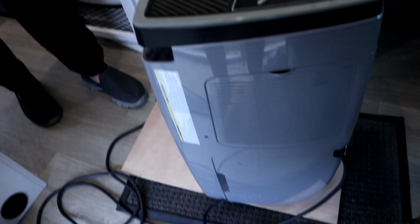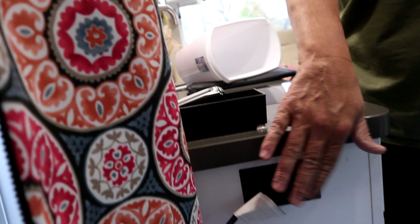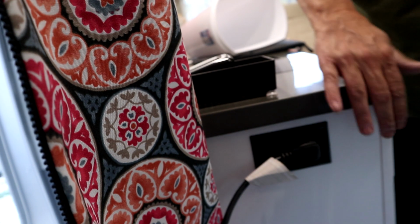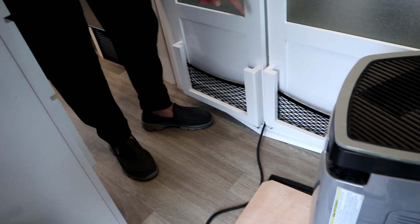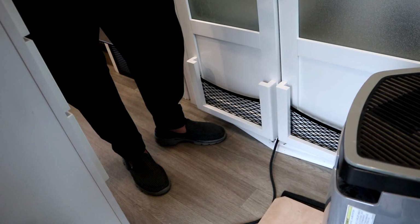But the last step in my process here is I have this dehumidifier here on the floor, and it's one you put in the basement of your house. So it's going to suck any moisture out of this place. I've got it plugged in to the kitchen outlet right here. I've got the drain hose going into the bathroom. It's just going to drain into the shower basin any moisture it pulls out.